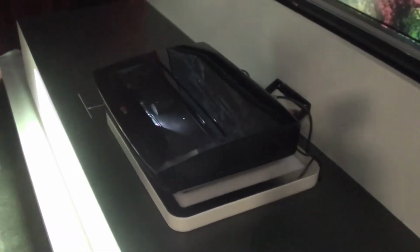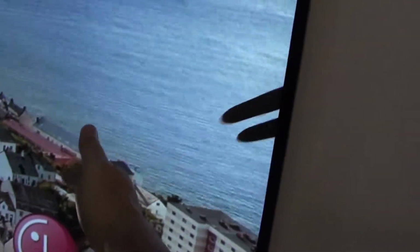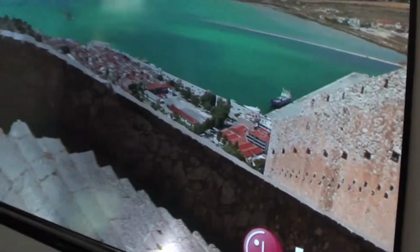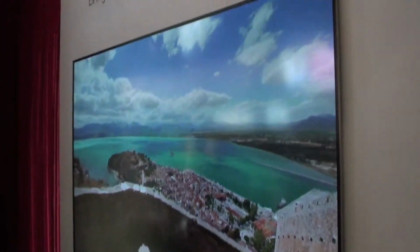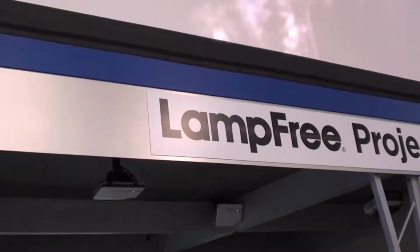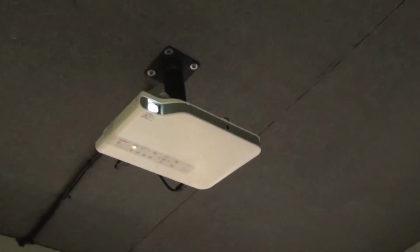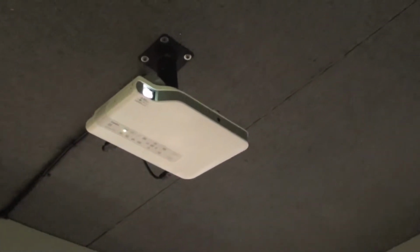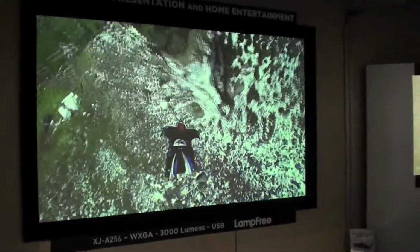Cell. This is actually a projector projecting onto this screen. As you can see, my hand, that's a projector. That is awesome. This is an LED projector, no longer uses bulbs. So now you don't have to worry about your projector's bulbs burning out because it uses LED and laser technology.